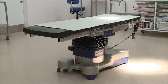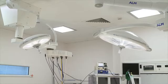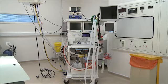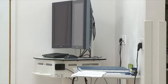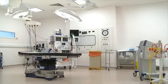They usually have an adjustable metal operating table in the center of the room. Above the table, there are several large fluorescent lights, which allow surgeons to see everything. At the head of the table, there's an anesthetic machine, and around the room there are various monitors, measuring heart rate, blood pressure, and blood oxygen levels.